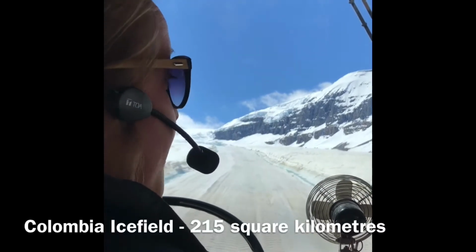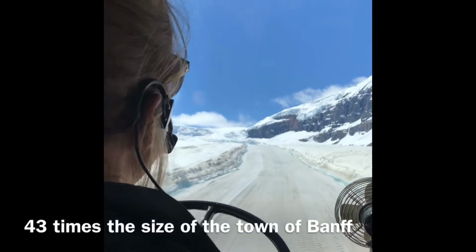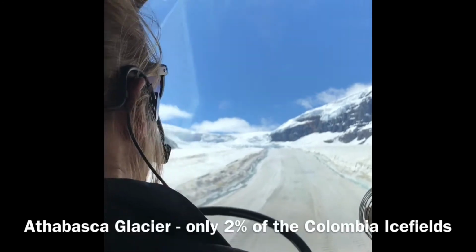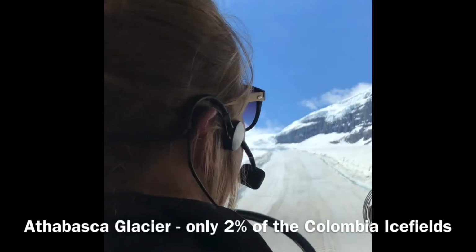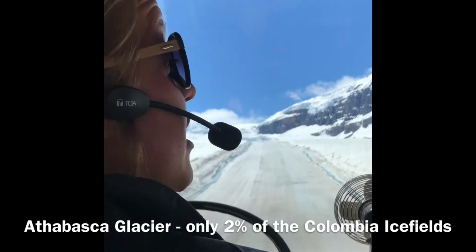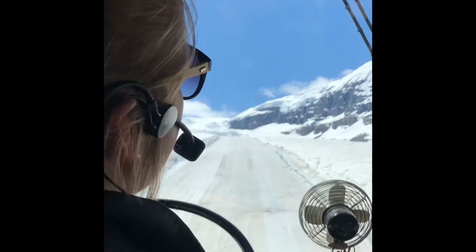So has anybody been to Banff? All right, so the town site of Banff fits 43 times into the Columbia Icefield. And then the Athabasca Glacier, which we're on right now, is only 2% of the whole ice field. So that might give you a little bit of perspective on how large the ice field truly is.